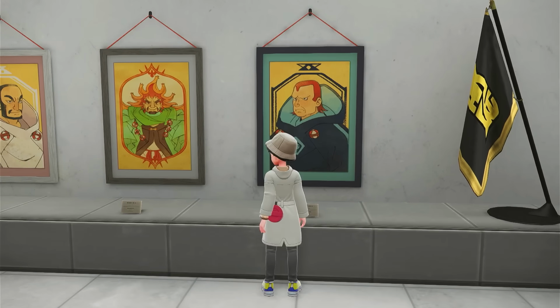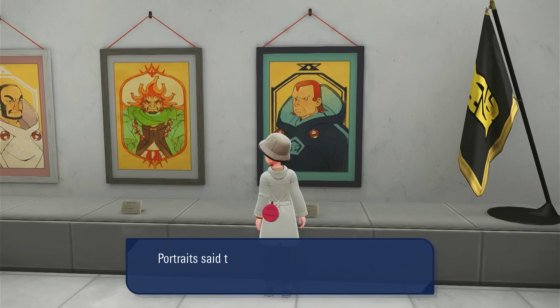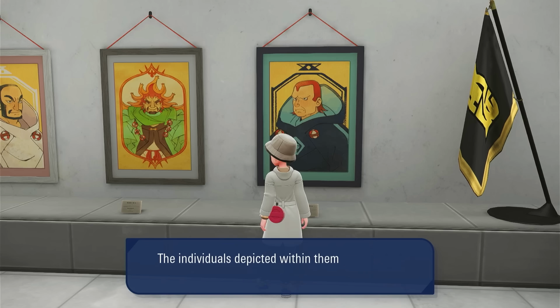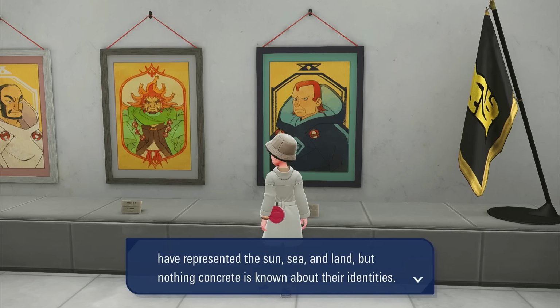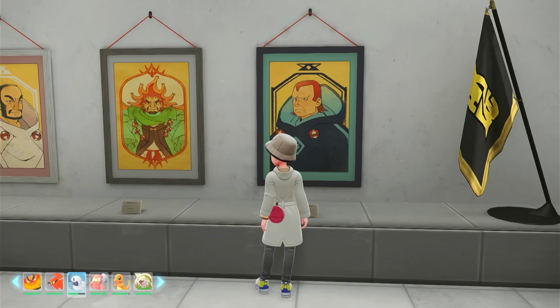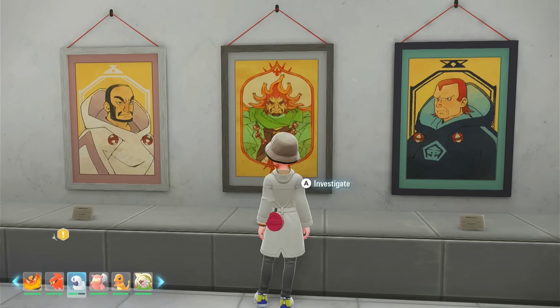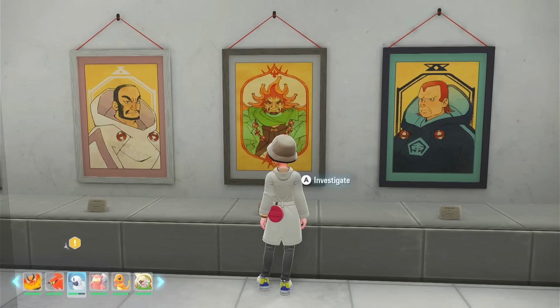And not just that, there's also, of course, the venerated portraits. You guys will remember that these were the ones we found inside of the Pearl Clan and Diamond Clan, which seem to depict our fellas Archie and Maxie from Pokemon Ruby and Sapphire, which is really random. But yeah, they apparently represented the sun, sea, and land, but nothing concrete is known about their identities, which is curious to see if maybe the darkest day in Galar may see us actually encountering these fellas for real, because how did they end up there? Most likely time traveling in some way.